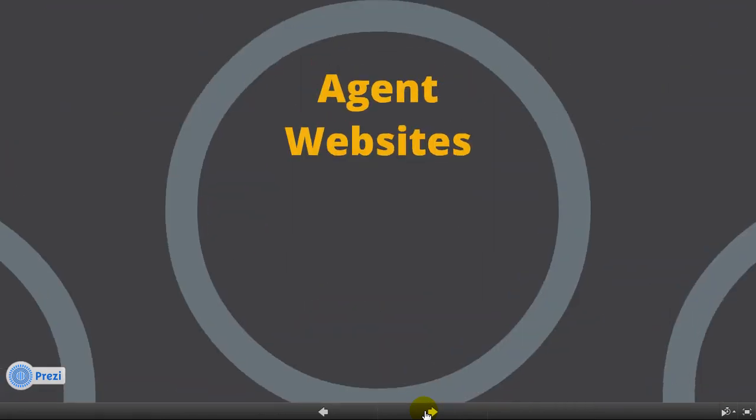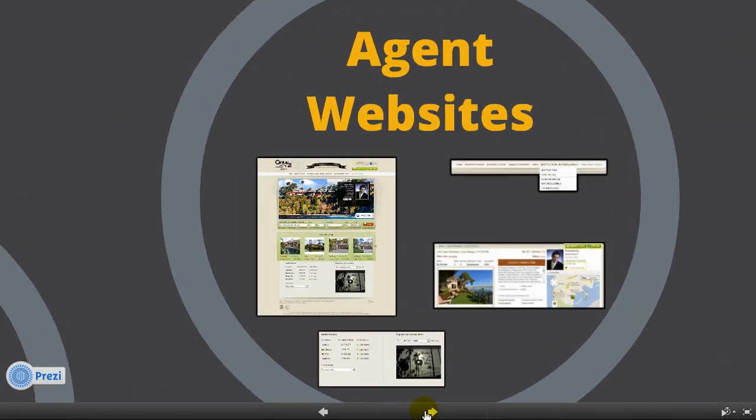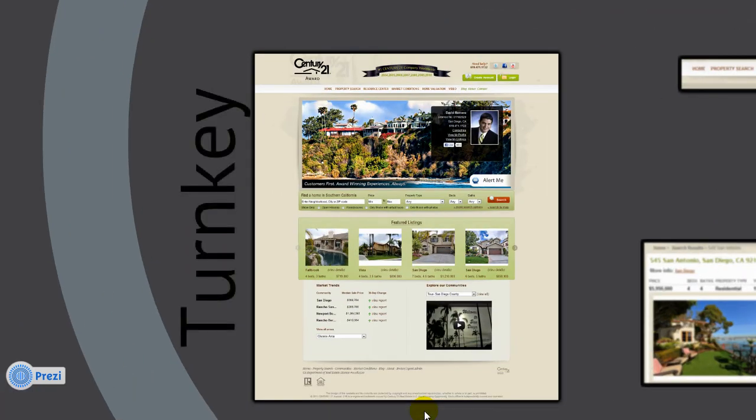So the first thing that we offer for you guys are going to be agent websites. The websites that we offer are basically turnkey. Once you're signed up with a company, once you've paid your tech fee and you've been processed, there's only, I think, up to 5 things that you need to check: your contact information, your MLS, and at that point your website is good to go.